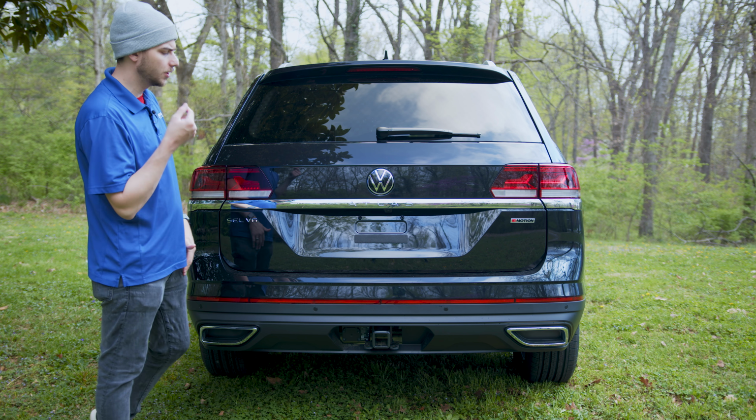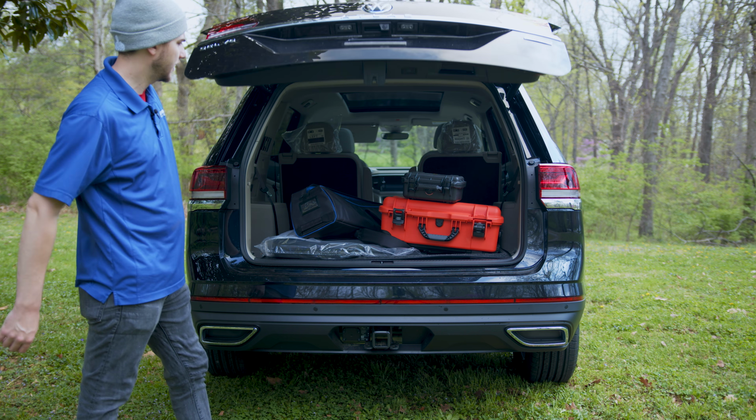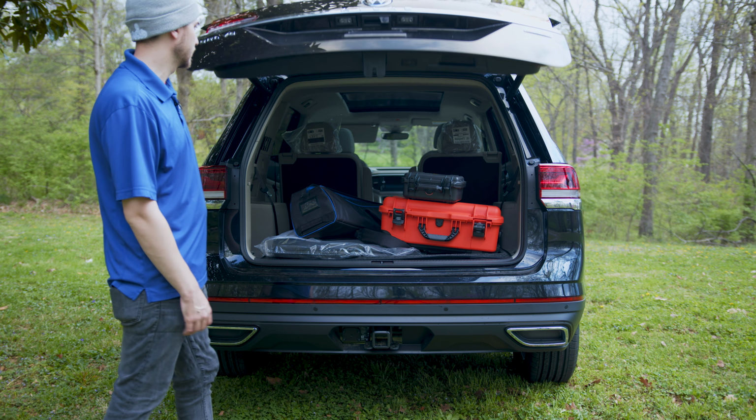Now, the rear liftgate can be opened in a few ways. There's a button here that you can push, and it's power up, power down. So you got a button up top here, you can hit that, it's gonna come right down.